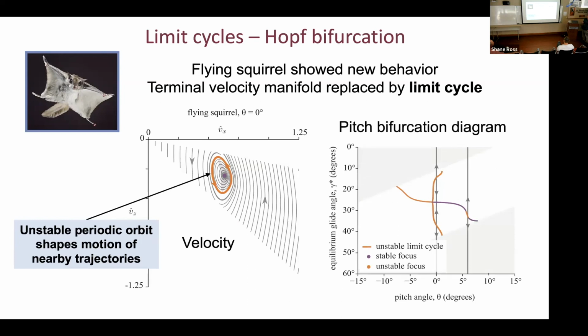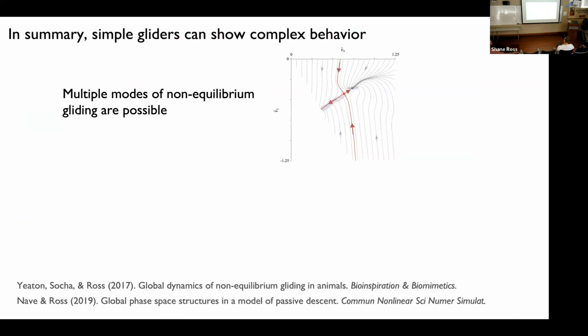So if we look at the bifurcation diagram here, we have an unstable focus turning into an unstable limit cycle. We're just showing the limit side here. And then it just sort of runs into the sides and we can't follow it perfectly. So that was unexpected. But just to summarize this first part of looking at the simple model of gliding, we've got multiple modes of non-equilibrium gliding.